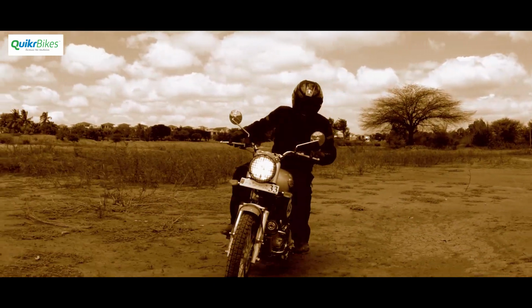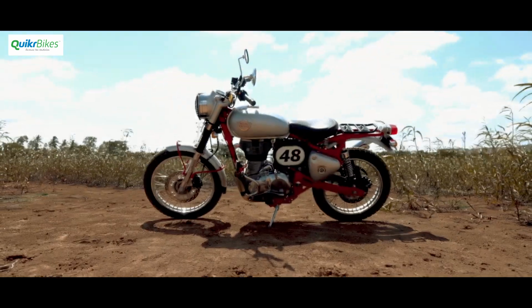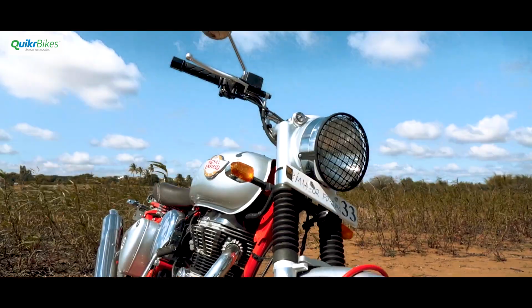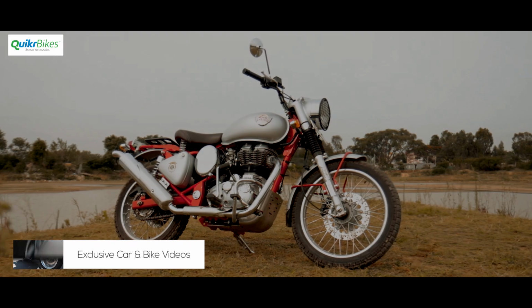The Bullet Trials 350 that we have now is the reincarnation of this machine and an ode to the incredibly talented rider. It of course receives updates that make it more well suited for its millennial role. At the core, the Bullet Trials 350 is the same as the Royal Enfield 350 lineup, but there are changes that make it quite purpose-built.